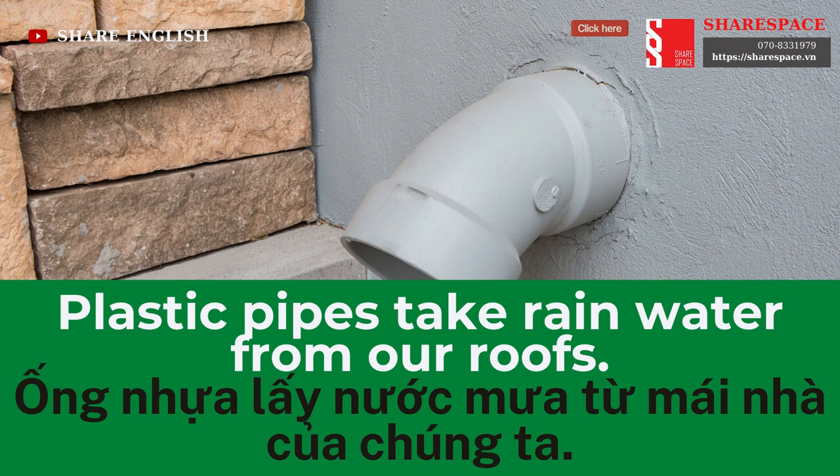Plastic pipes take rainwater from our roofs.